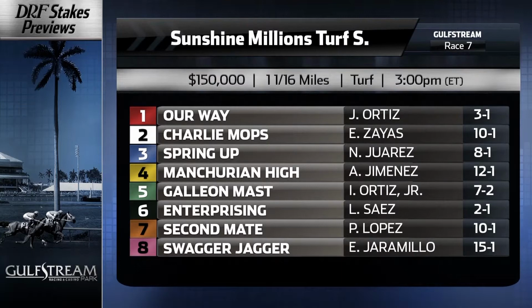I think he had the worst go of it in the Millions preview than Enterprising. Enterprising, he did come from farther back, but he was able to save a little bit of ground. Galleon Mast was hung wide on both turns, and he came with his run, just got run down late. I think he's an honest horse. If he can get the jump on Enterprising like he did in that Millions preview, maybe he's got a shot.